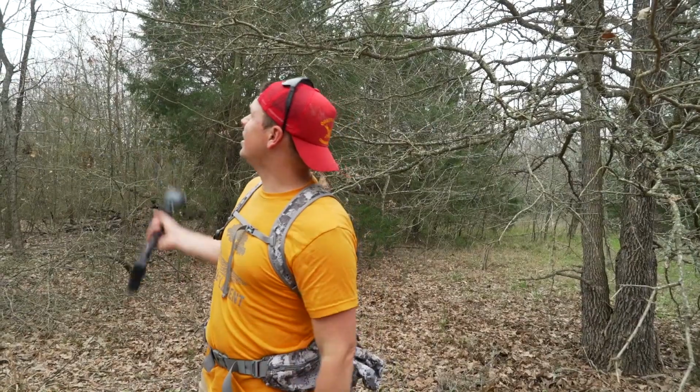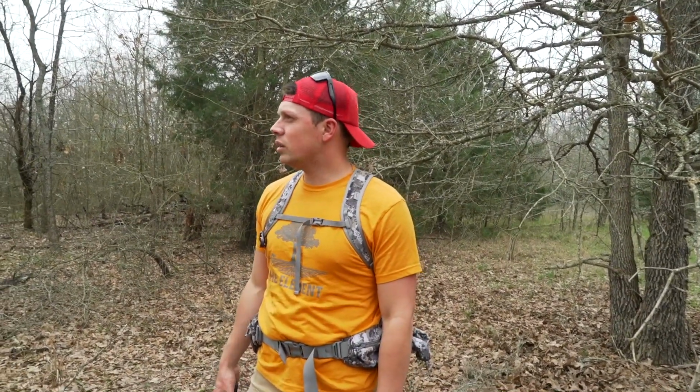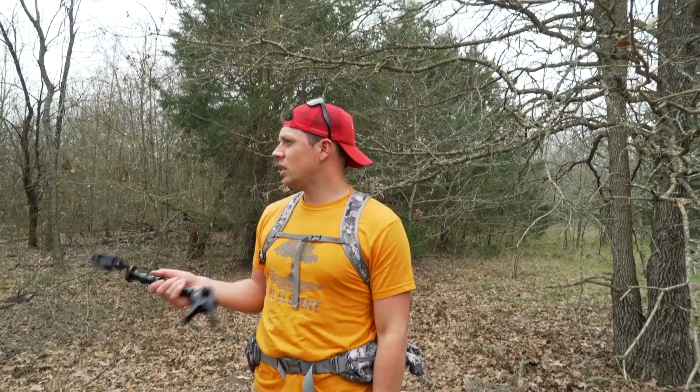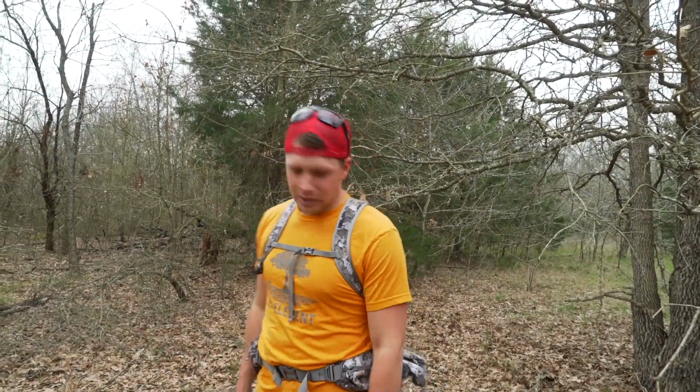There's some oaks in here, a lot of swamp and willow oak type trees, some post oaks, and it's just clear in here. Who knows if that's because somebody cleared it or not, but there's a big hub scrape right here. Scrapes all around this tree, actually. There's another one over here.